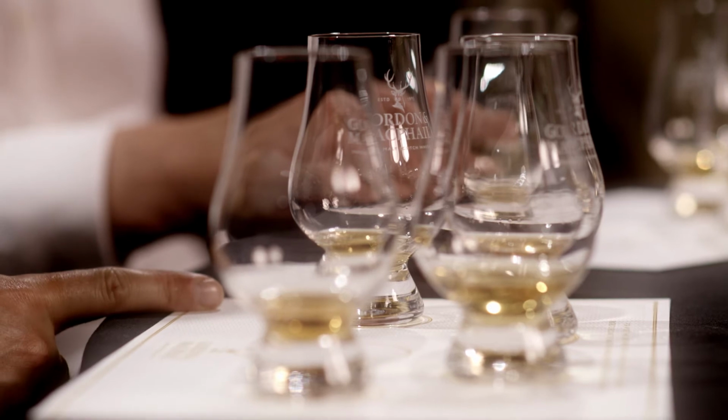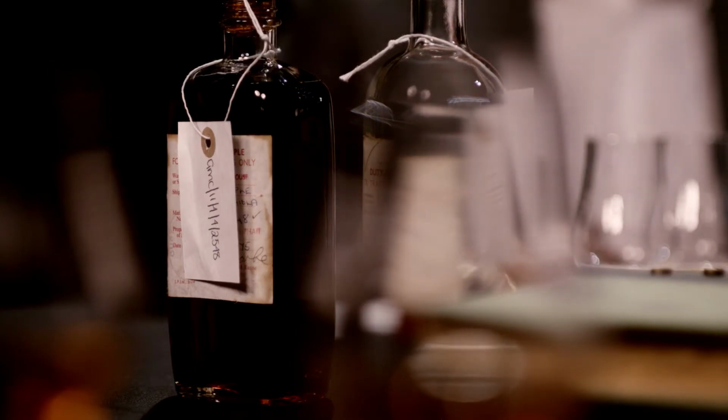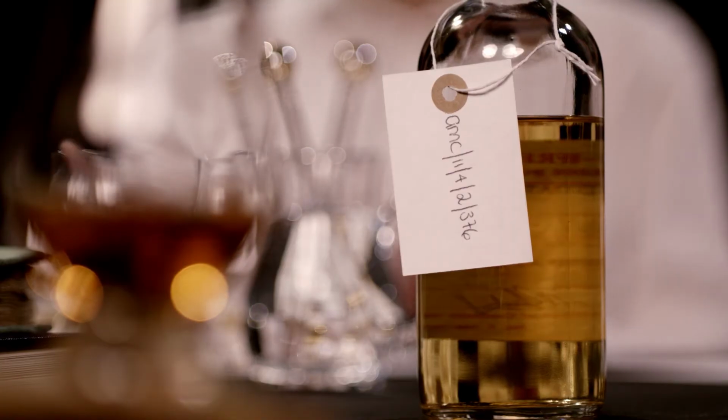But from the 15-year-old, a contemporary 15-year-old, we also have a little bit older, a 20-year-old here, but a bit of a different 20-year-old. The unique aspect of this is that this is from Milton Distillery, but it's Strathisla whisky. Yes. So this is a whisky distilled in 1949, but from our archive we have this sample which was drawn from the cask in 1960. So this is really a unique opportunity to taste a moment in time when this whisky was still maturing.